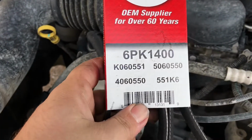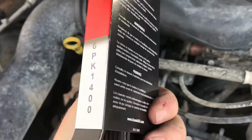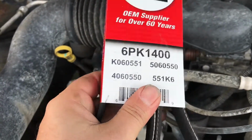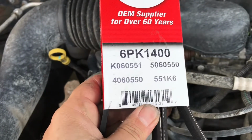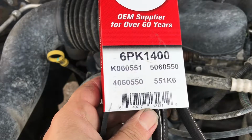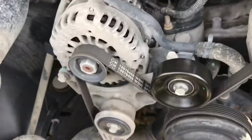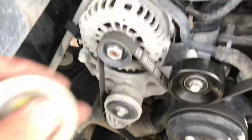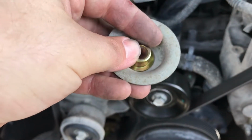This belt does not fit. So we're gonna do an Amazon return on this, and we're gonna post a review that this is not long enough. It needs to be about twice the length. So word to the wise, if you're ordering from Amazon, a 6PK1400 does not fit a 4.3 liter V6. I'm pretty sure it'd be the same for the 5.0 and the 5.7 if they came in this mirror model truck.